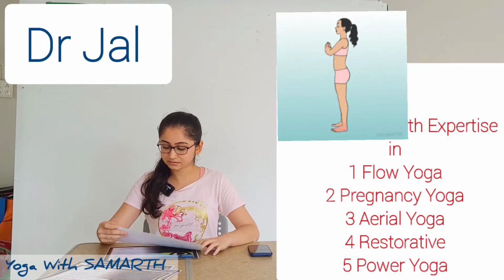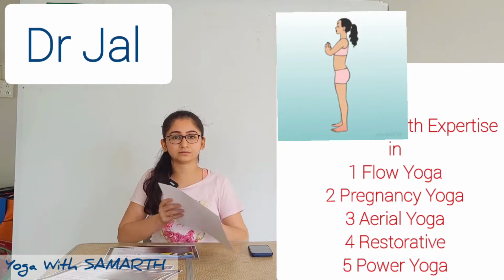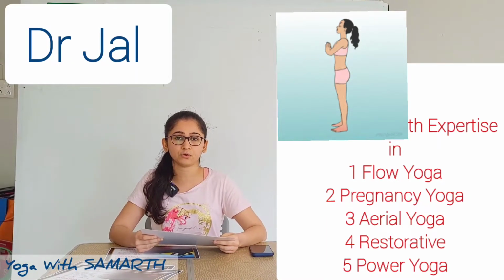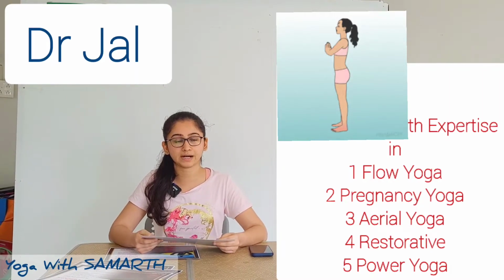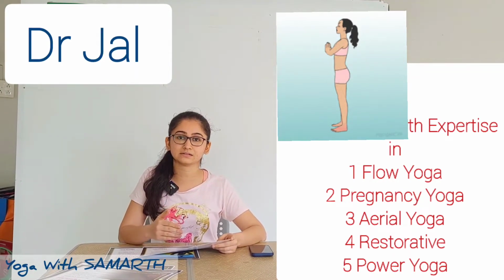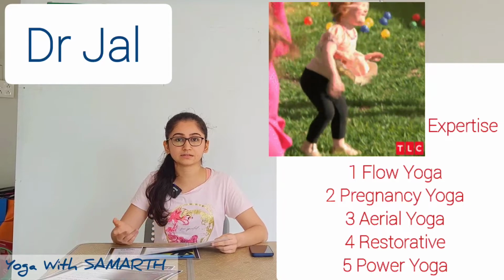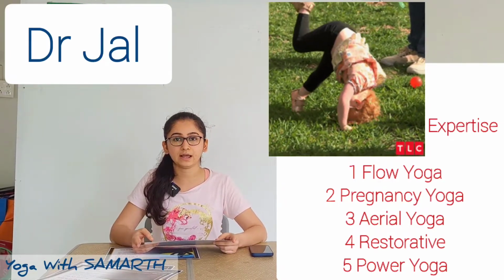The next style is prenatal yoga. Prenatal yoga is a very safe and very effective form of yoga, which is to be practiced in the nine months of pregnancy. This is a very crucial time, and according to the trimester, the asanas and the movements are divided. In the first trimester you can do different types of asanas, and the second also different, and the third also different. According to the trimester, the diet plan is also to be modified. Here I learned how to effectively and safely do this type of yoga style, as it is very sensitive.